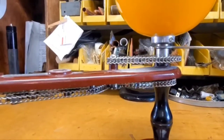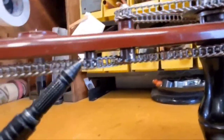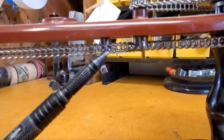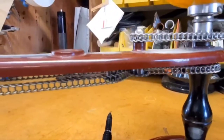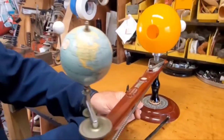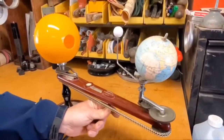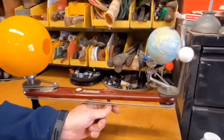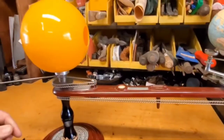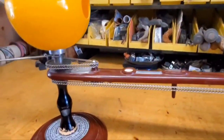Right. And best as I can tell, if you look at these teeth, they're not parallel with this arm. They actually run on a little bit of an angle as you rotate it. So I think the shaft for that gear is bent. There it pops. Again. You can see where everything just jumps. And doesn't go smoothly like it's supposed to go. Yes, you can see that. And that's what you plan to do some repairs on. Yeah. To give it back to the college.